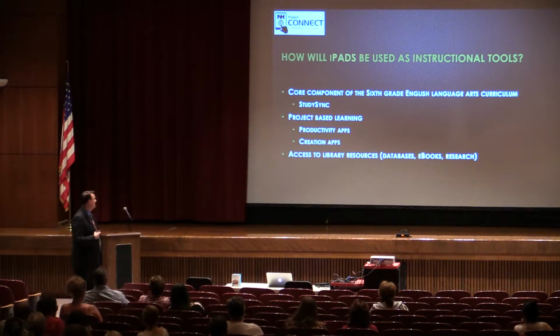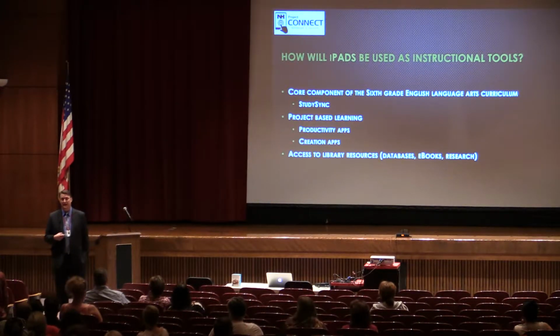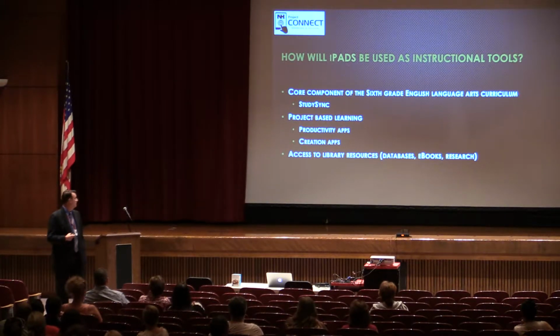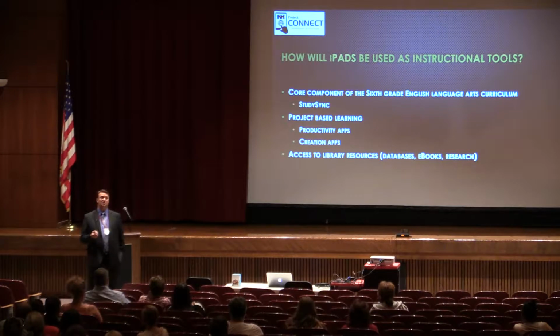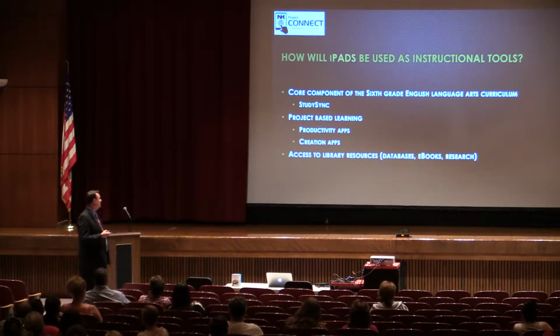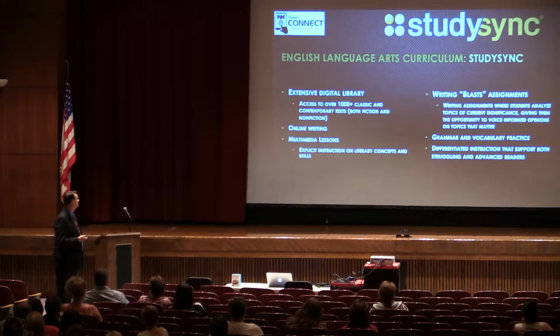We also want them to do project-based learning. So we're going to be using different kinds of apps on the iPad to allow us to do that, both productivity apps and creation apps. And certainly we want access to all those library resources, those rich databases, and all those ebooks and research at their fingertips no matter where they are. Using that tool allows them to do so.